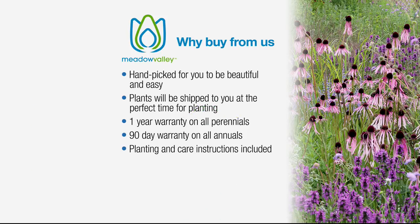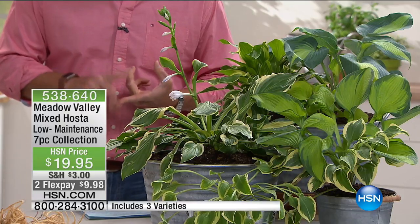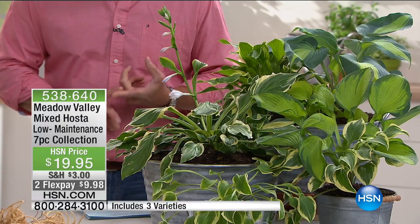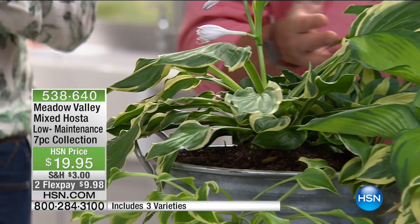All right. Let's go. Now, we offer you a lot of diversity when it comes to Meadow Valley, and this mixed hosta collection is gorgeous. I know my dad had these at his garden up in New England, loved them, and he would disperse them around. They're perfect for mixing, putting on borders. But we're going to give you 7 field-grown dormant hosta plants for you to take care of. They can pretty much go anywhere, right, Michael? Absolutely. Hostas are super versatile.